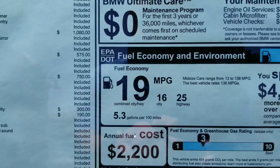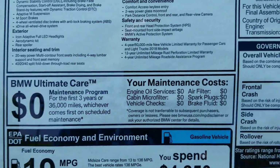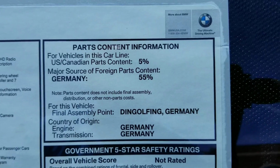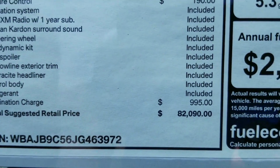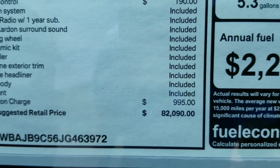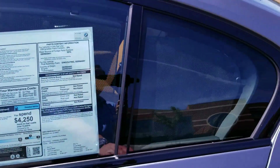And then here's your efficiency right here. Your 16/25 with an average of 19. There's your final assembly. Now this vehicle has a suggested total retail price of just over $82,000 US dollars. Okay, cool. Caroline, let's get you in the back seat.